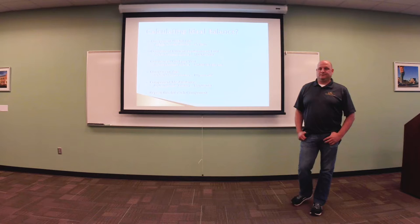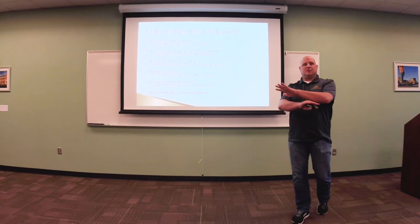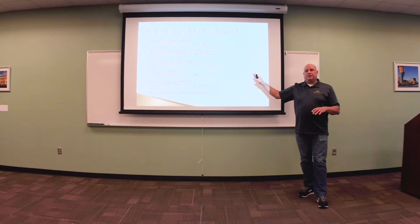Is it typical that the HOA will have broken this out and say, well, here's how much we have for the roof, here's how much we have for the boiler? Absolutely not. Because the main basis of having a fully funded reserve plan is that you have a pool of money that is available.